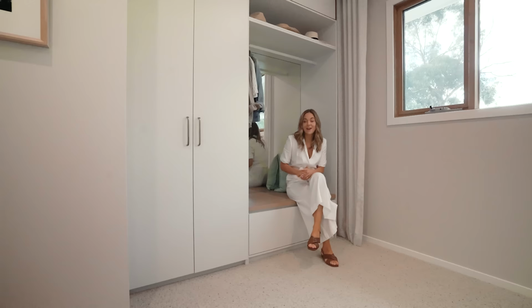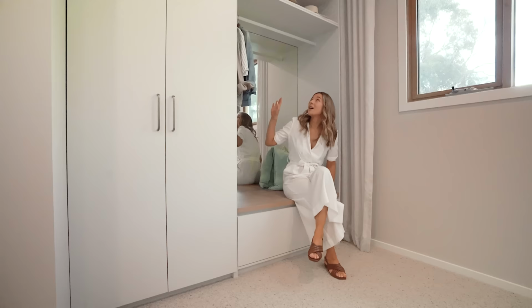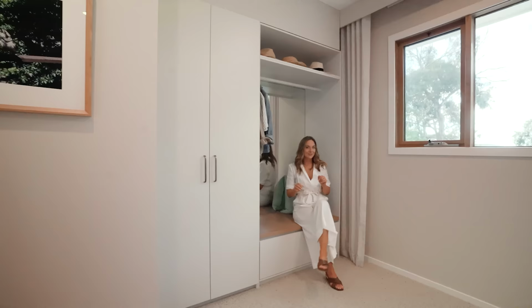So there's more storage and we've also got that hanging rail. And I think it just works really well with the mirror backing. It helps to reflect the view. So I like the feeling that this creates in this room. But we'll check out the bathroom.